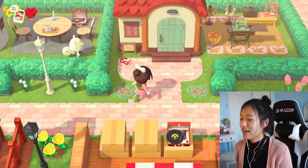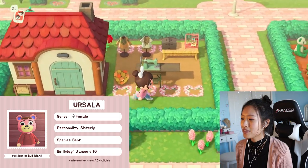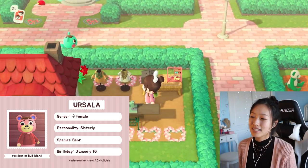Over here, we have Ursula. She is a big sisterly type. And I made her yard like she likes to craft: a sewing area. She likes making her own jewelry. This is some of the clothes that she made.